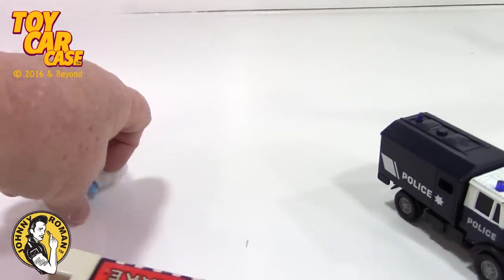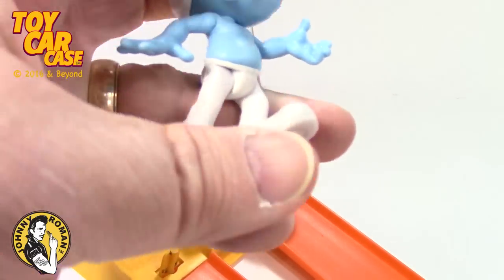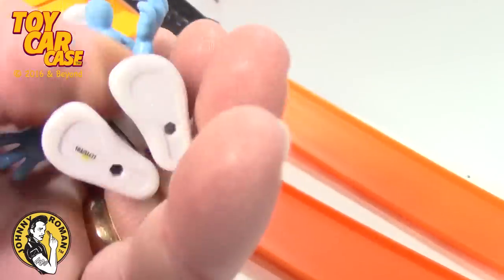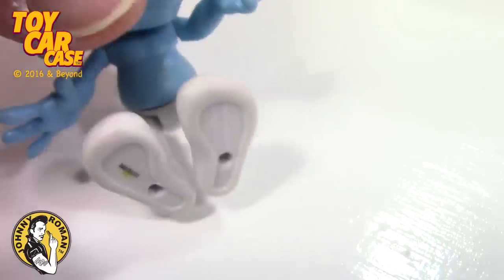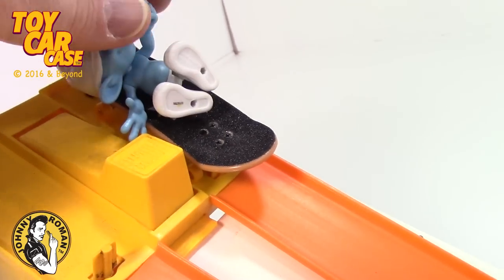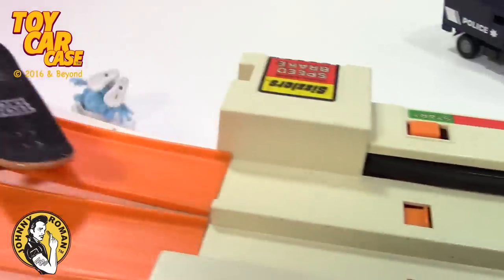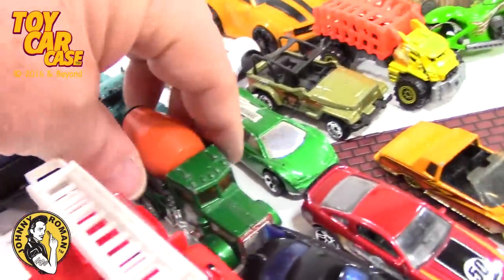We'll have to balance him carefully. There's heavy, heavy. Maybe we can lean him back a little bit. Get him back. Oh, no, I don't think that's going to work. Sitting down? Does he sit? Let's see. Almost. He's almost sitting. Ready? Go! Oh, that didn't work at all. Tech decks do not work on Hot Wheel tracks.